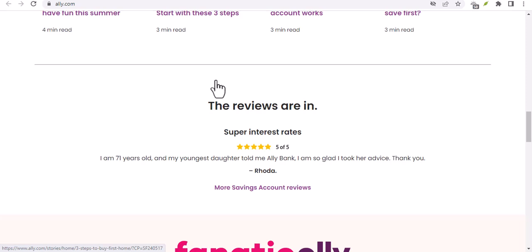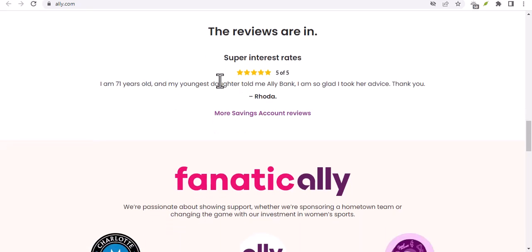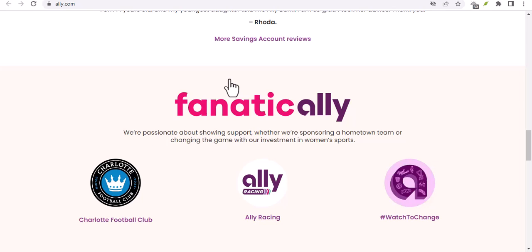Ally Bank's reputation. Ally Bank has made a name for itself in the online banking industry. Known for its high-interest savings accounts and competitive rates on other products, Ally has attracted a significant customer base. But can you truly open an account with them without ever visiting a branch?